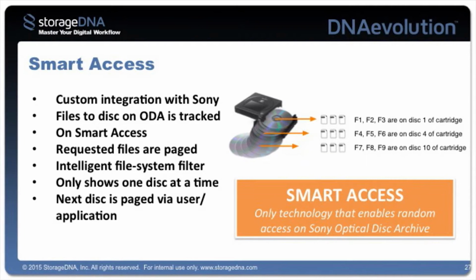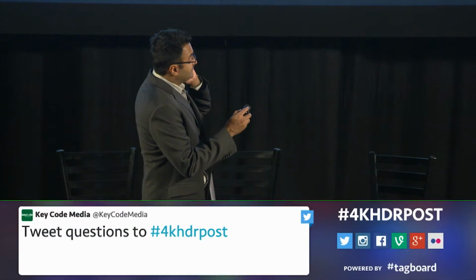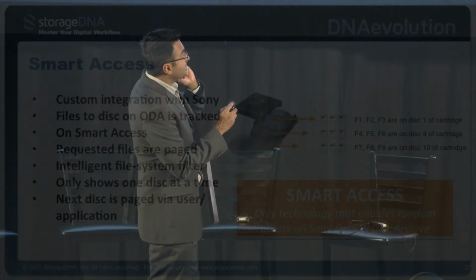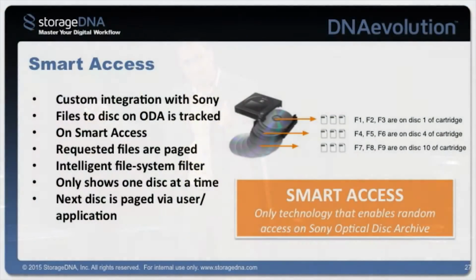Okay, and that's the key differentiator of all the integrations done with Sony Optical Disc Archive by the 40 other vendors, and what we do differently is we enable you to directly access content from the ODA. So how do we do it? And this is a quick summarization. Let's take an example where we have 10 files, and different files are striped across different disks in a cartridge. What we do is we track which files are written to which disk as we are storing the data on the optical disk cartridge. And this is thanks to some customized API work we did with Sony.